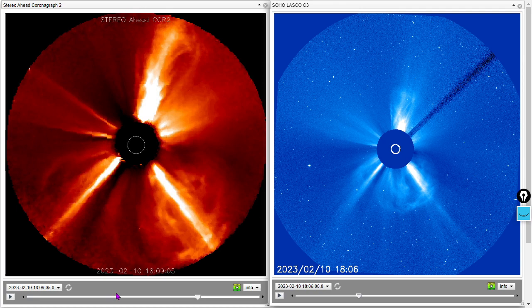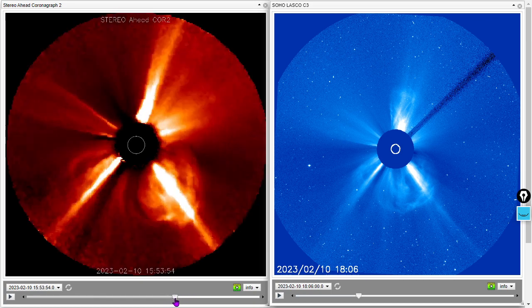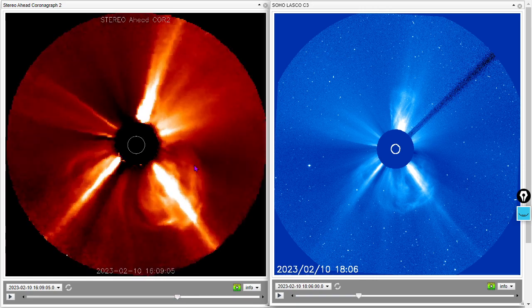So we've paused this here at 1809 for STEREO A on the left, and we've paused it at 1806 for SOHO LASCO C3 on the right. Why? Well, it's mainly because of this CME here, this one off to the south. Let me just bring this back a few frames here. You can see that is quite a significant CME. Multiple shell eruptions happening there. You can see these shell-like features.